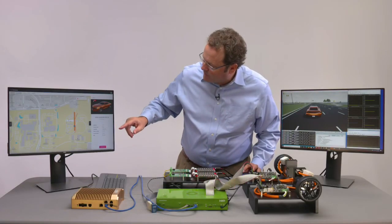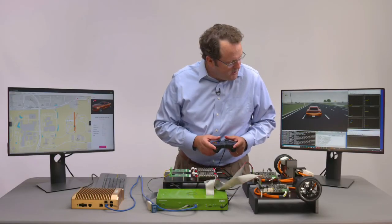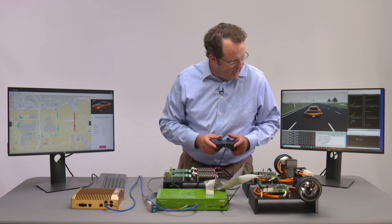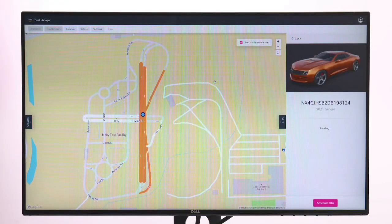You see we've got the software version, trouble codes, an odometer reading, battery charge, the current speed, and a remaining useful life of one of the components in the vehicle. So as we start driving, again, our tires are going to move and we'll start moving down the test track. And then we can see that our GPS dot and our location of this vehicle in our fleet is actually updating as well.